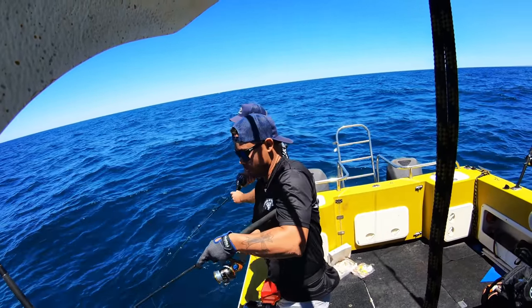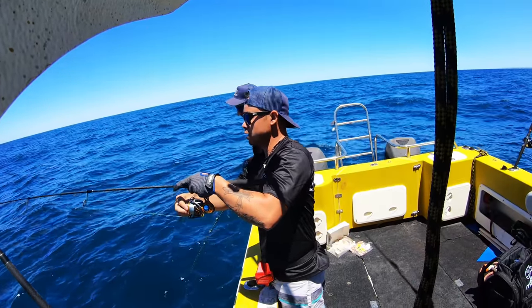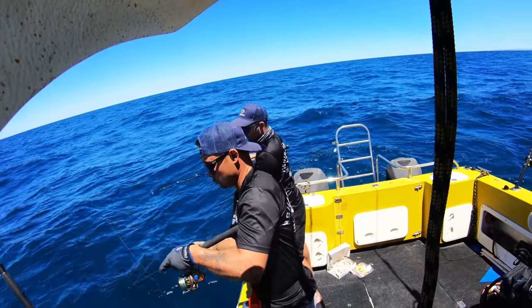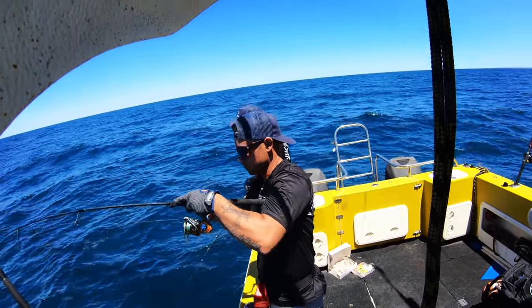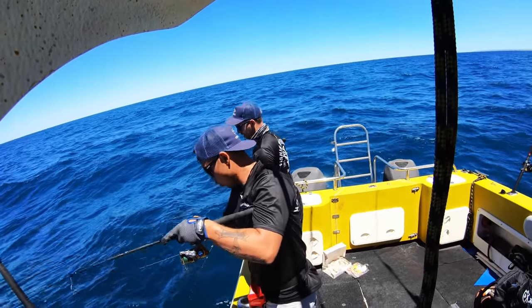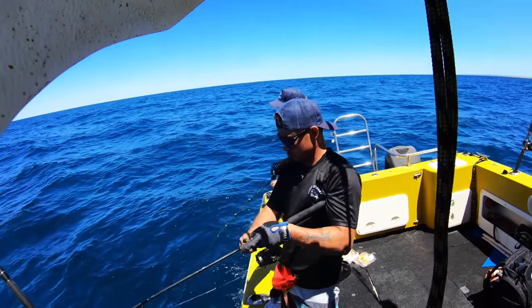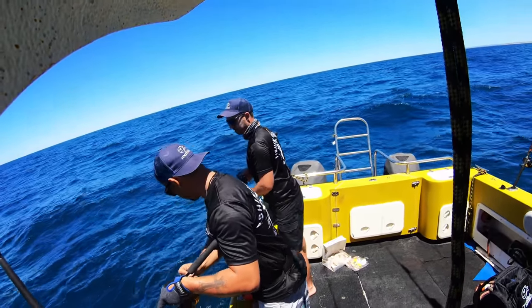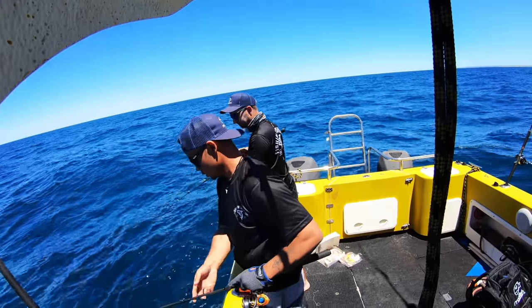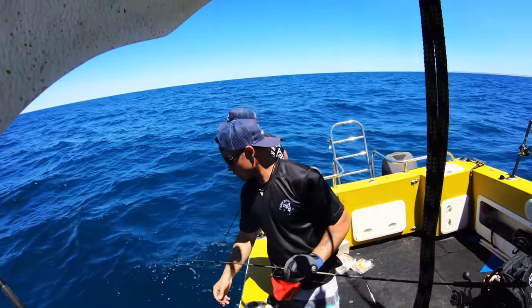Yep. Fish on. Spot of meat. Small. I want the buckle. Another rock pot, let's see. Yep. One of those here.